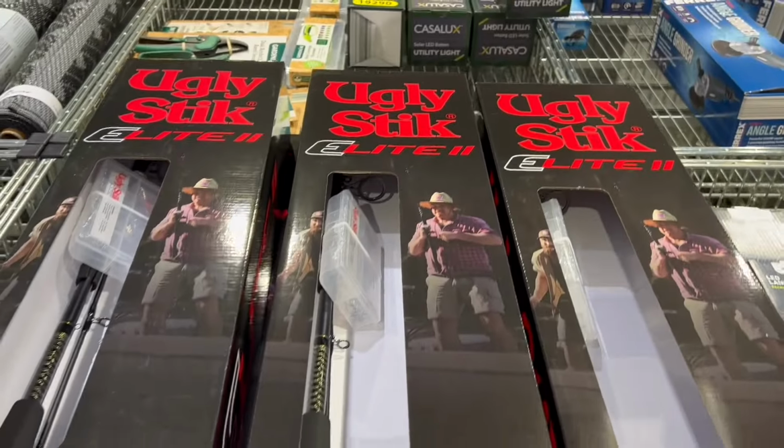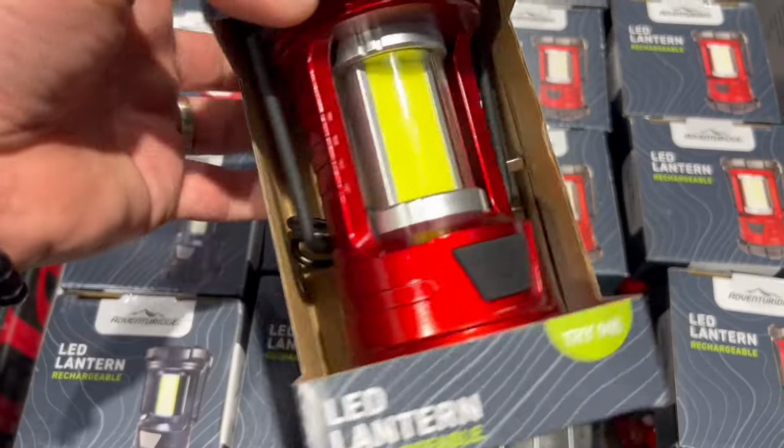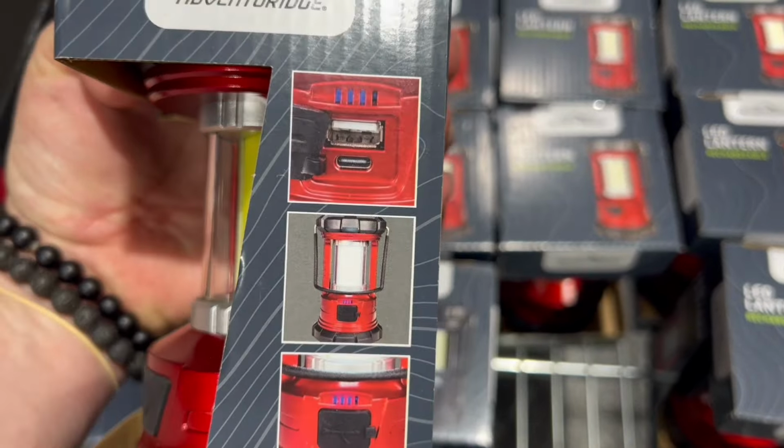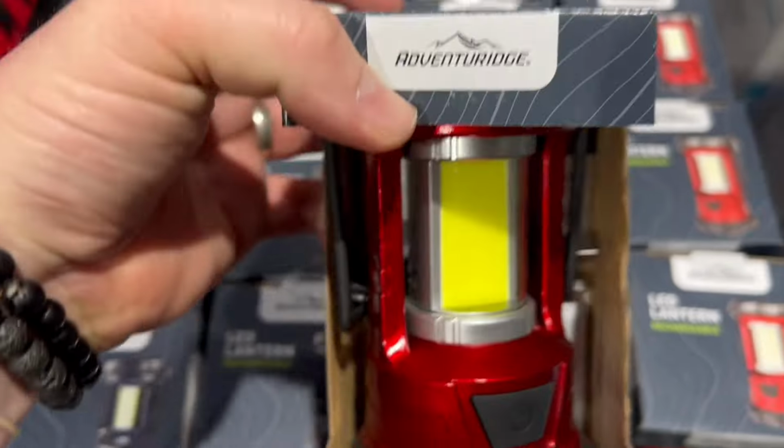Alright guys, well, I think that wraps this one up. Now, I know a lot of campers already have lanterns, but this looks like a really good one. It can recharge with a USB port.